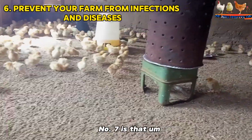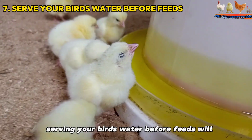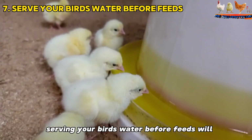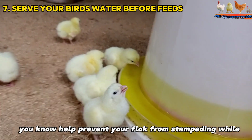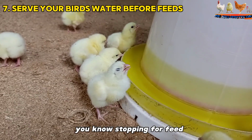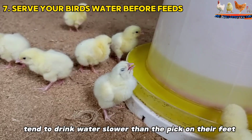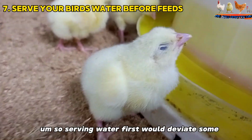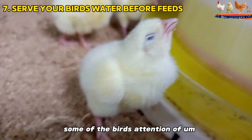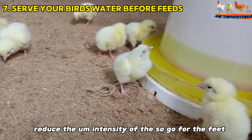Number seven is that you should serve your birds water before feeds. Serving your birds water before feeds will help prevent your flock from stampeding while struggling for feed. Birds tend to drink water slower than they peck on their feed. So serving water first will divert some of the birds' attention to water, which will reduce the intensity of the struggle for the feed.